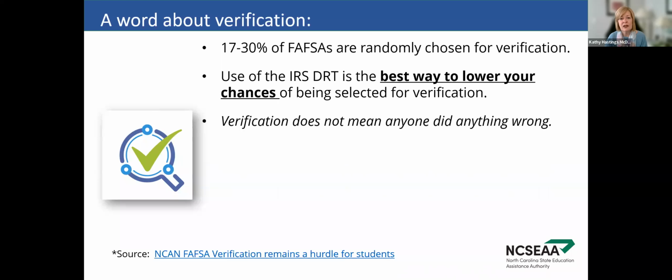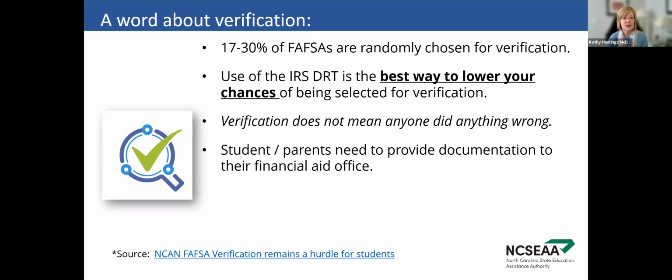The important thing is to reassure your student and the family that they didn't do anything wrong. This is just one of those auditing functions to make sure we're using taxpayer dollars effectively. Students and parents just need to provide documentation to their financial aid office where they're planning to attend. That aid office will let them know what they need to turn in. Here's the important thing you need to know more than anything when it comes to verification.